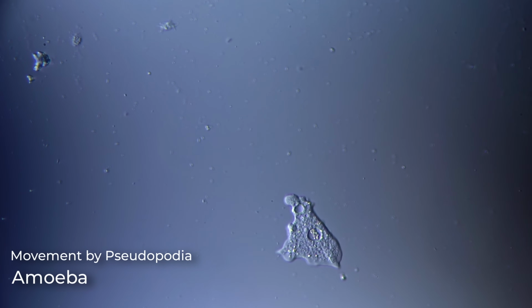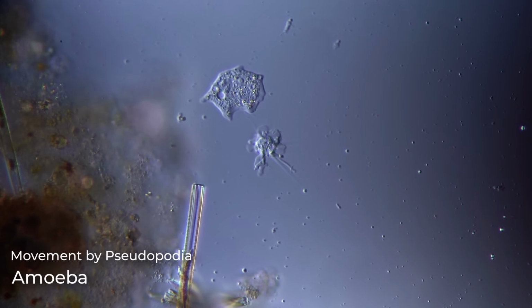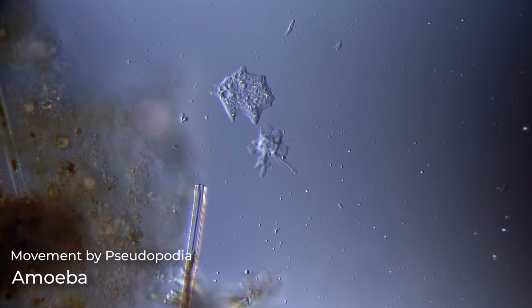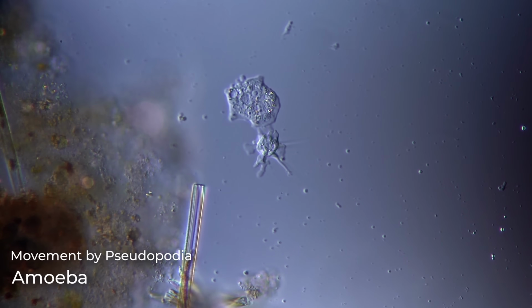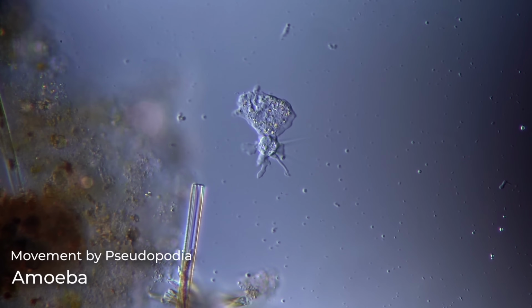This process, called phagocytosis, allows amoebas to extend their pseudopodia around prey and absorb it into their cell body. Take a closer look at this dynamic process. The amoeba's movement isn't just about reaching a destination, it's a constant adaptation to its environment. Each pseudopodium it forms is a response to external cues, showcasing the organism's remarkable ability to adjust.